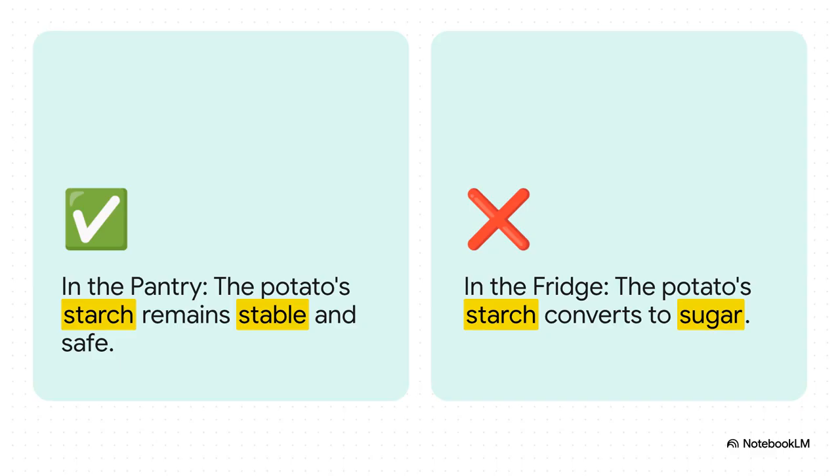Just look at this. When a potato is chilling in a cool, dark pantry, its starch is stable. It stays starch. But pop it in the fridge and the cold starts converting that starch into sugar. Now, this doesn't just make your potato taste weirdly sweet and gritty. It leads to a much, much bigger problem when you go to cook it.